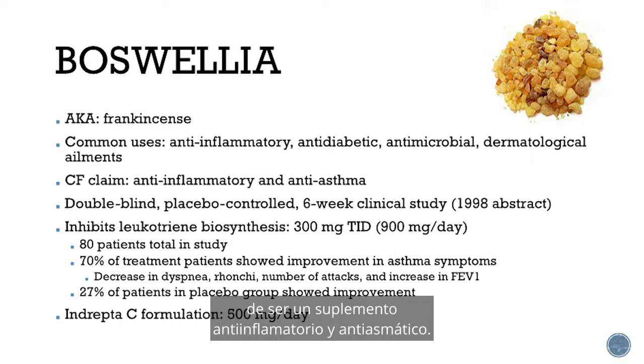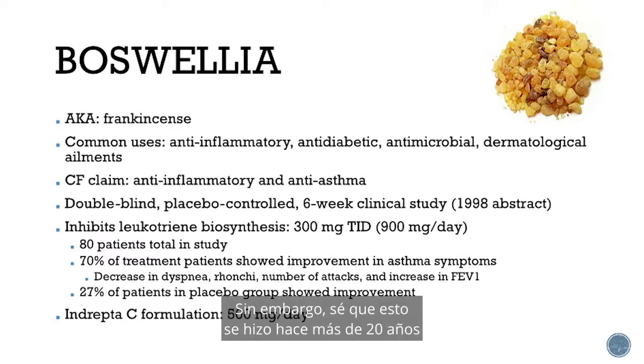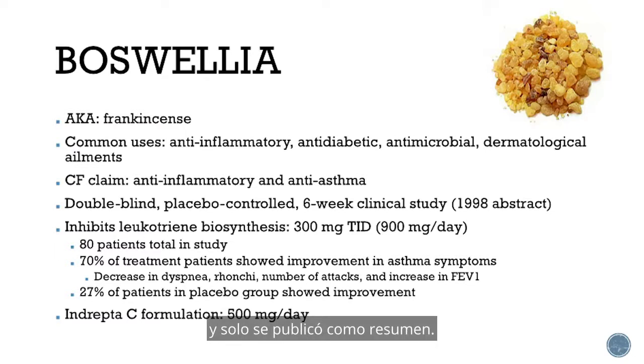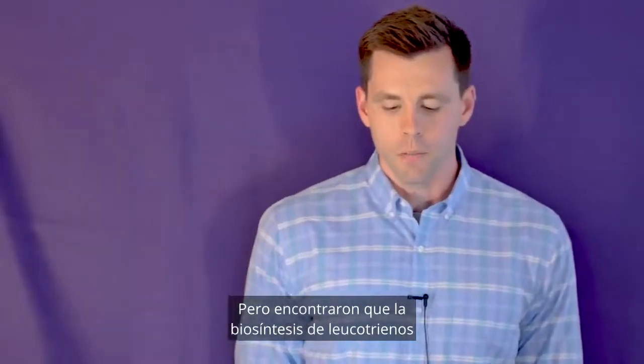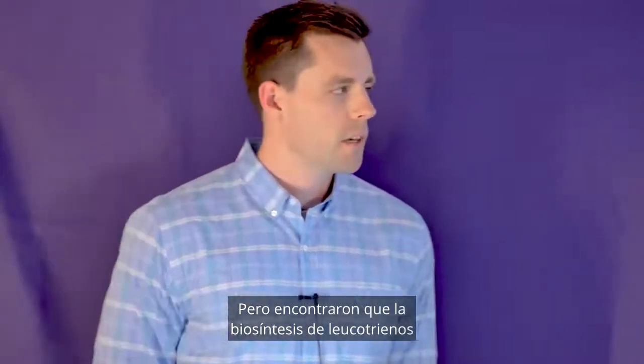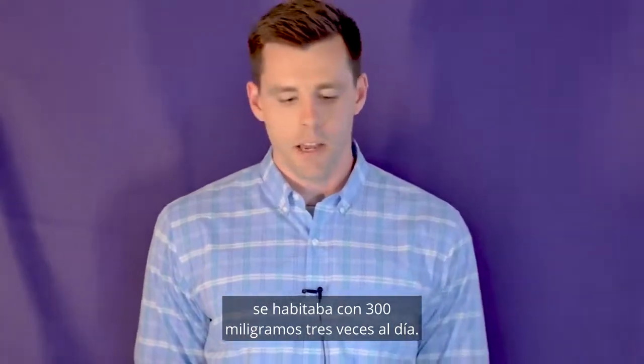anti-inflammatory and anti-asthma supplement. So the reference here was a double-blind, placebo-controlled 6-week clinical study, which is great, which is the type of studies that we like to see when evaluating supplements. However, I do note that this was done over 20 years ago and was only published as an abstract. The full study wasn't actually made available. But what they found was that leukotriene biosynthesis was inhibited at a dose of 300 milligrams 3 times a day.